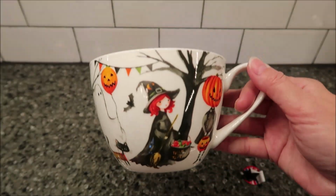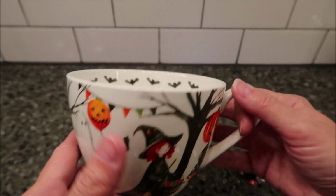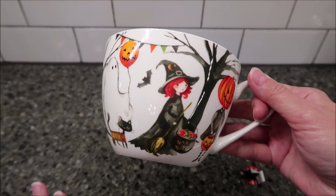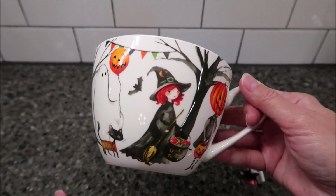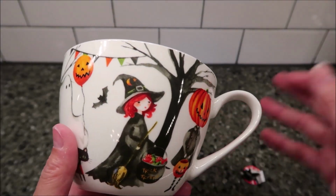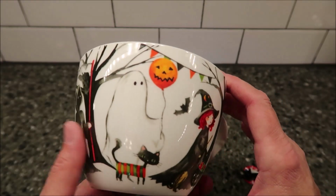But what I want to tell you about this one, because I've never seen it around here, I paid a lot more for it. I bought this from eBay. Most of these mugs I pay like $4.99 for them, $5 a piece, something like that. This mug I paid $22 for. If you look at these mugs on eBay, they charge about $22 a piece. So that's just how expensive they are. But I love it so much, and I think it's so beautiful.